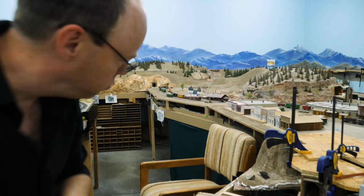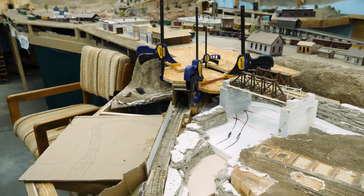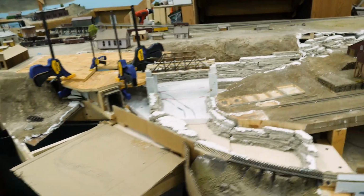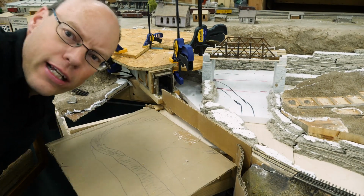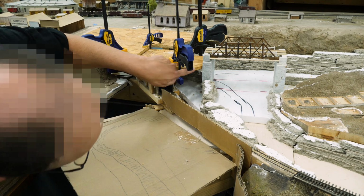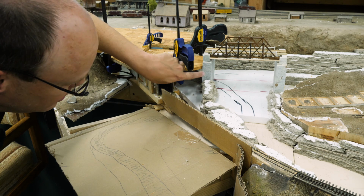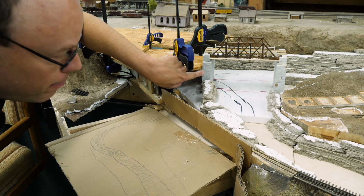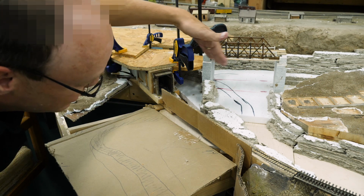Okay, so I got that set up. Oh, the camera. All these clamps in the way. All right, so I got that set up so now the road goes down. And you can see it's down here now instead of up where the bridge was at. Again, these are temporary abutments. So the bridge will actually be lower.